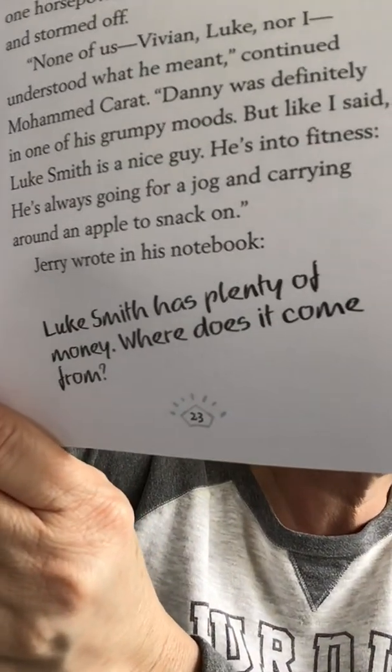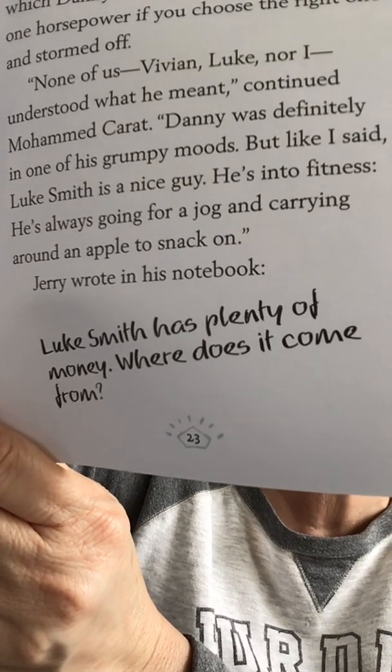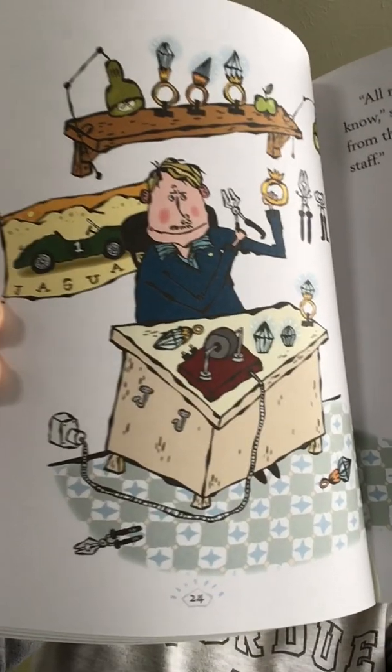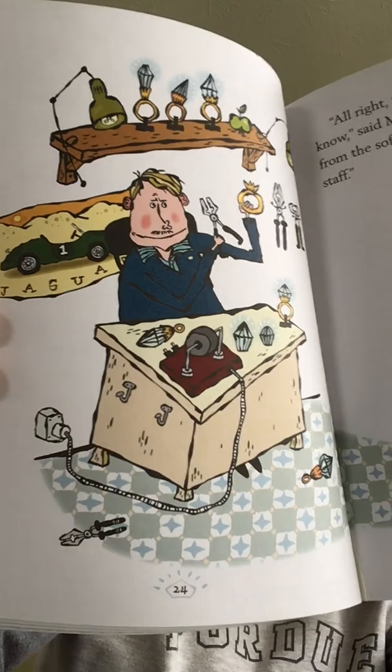He's into fitness, he's always going for a jog and carrying around an apple to snack on. Jerry wrote this in his book. Luke Smith has plenty of money. Where does it come from? So here's Luke Smith. So he's the one that puts the diamonds into the rings. He hasn't worked there very long.